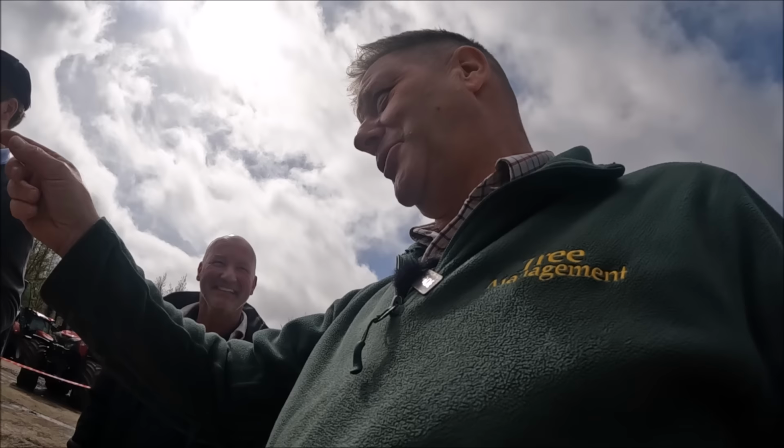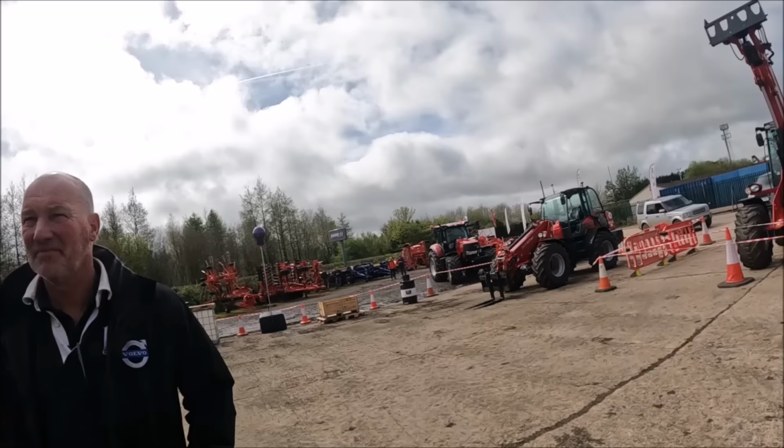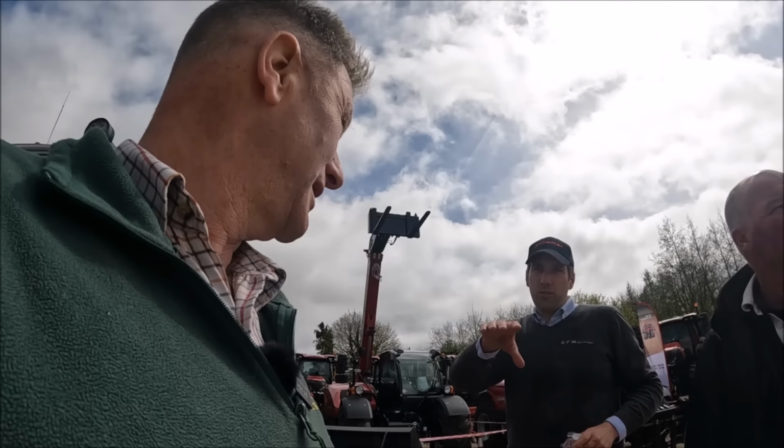20 between that one and that one, as in telescopic. You can get the same with fixed booms. And then when you go up to the big stuff, then it's just telescopic. Right. Okay.